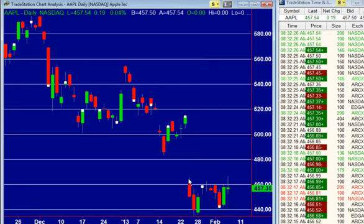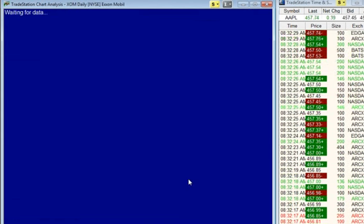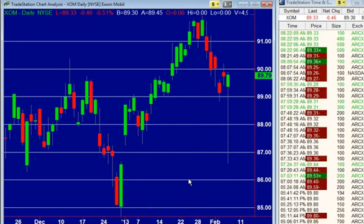ExxonMobil also ex-dividend today, 57-cent dividend it paid. Adjusted close on ExxonMobil is 89.22. Stock's trading at 89.33, so it's actually trading up here. Interesting. It had a bad tick, I think, yesterday. Yep, it did. 89.16 was the low. Getting nice support here right around the $89 level, so we'll keep an eye on that. And it did pop over 90 a few days ago, but getting real nice resistance at the $90 level.